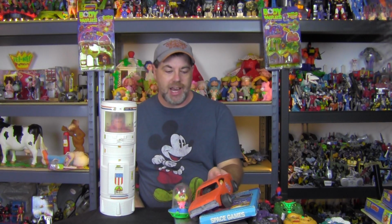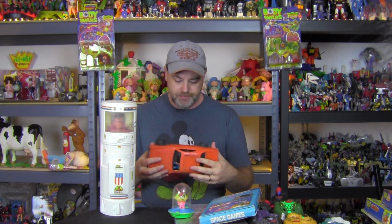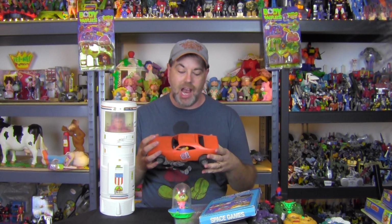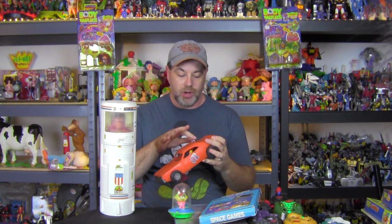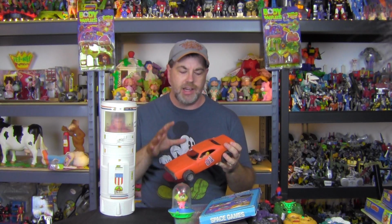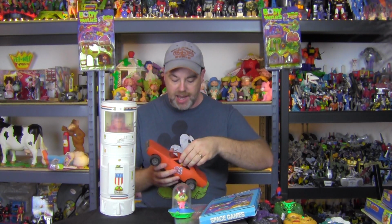Found some cool stuff. Dave Draper and I are not sure who made these. We're not sure if Mego actually made this. This is the actual General Lee. I had one of these as a kid. Of course, it had the General Lee sticker on the top here, and it had some other stickers on the sides, which you can see are kind of beat up. I'm going to eventually try to find repro stickers for this.